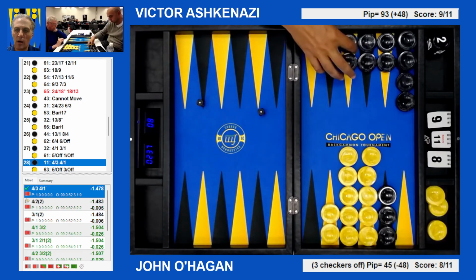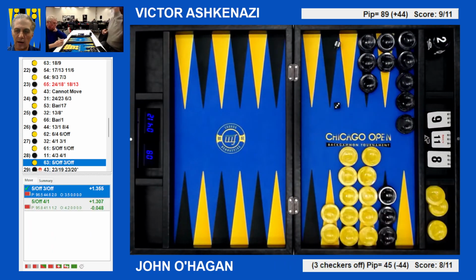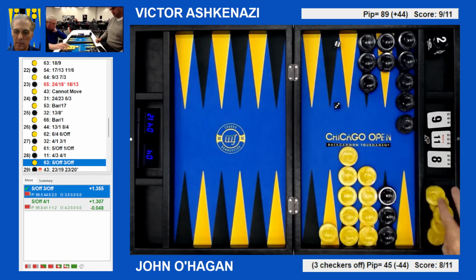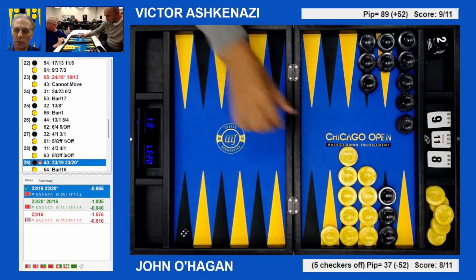Double 1. Bad roll for Victor. He has to play inside. He's losing a lot of gammons, over half the time. Oh, 6-3. That leaves a shot, but bears off 2 checkers. Victor's looking for a 3 here to try to at least save the gammon. 4-3. He gets it.